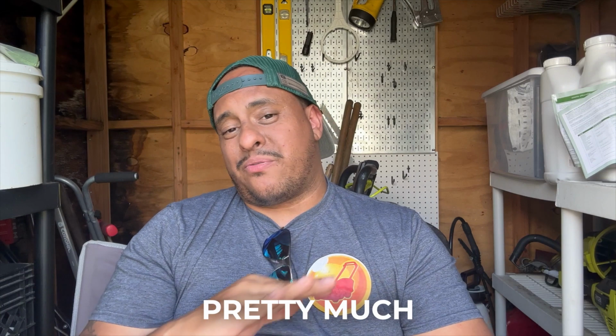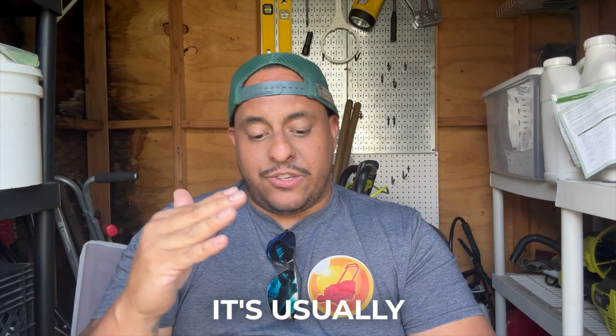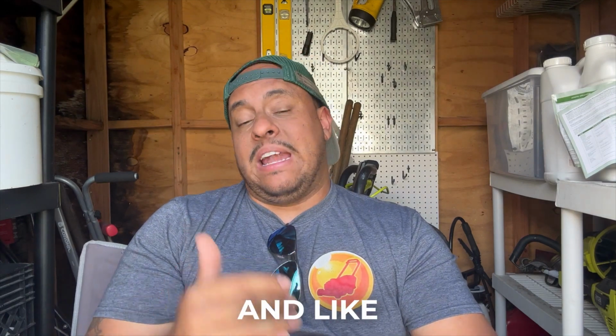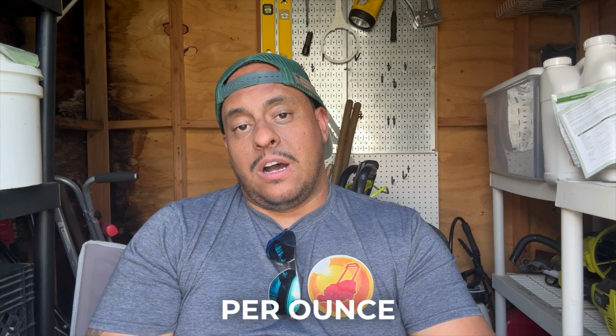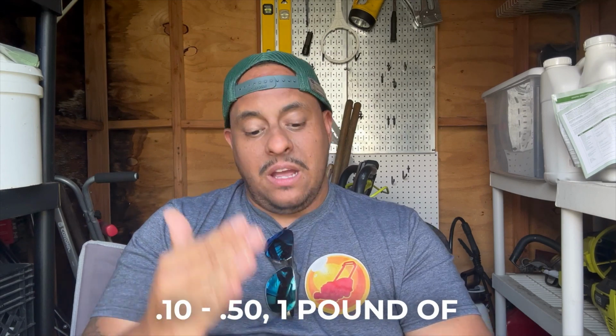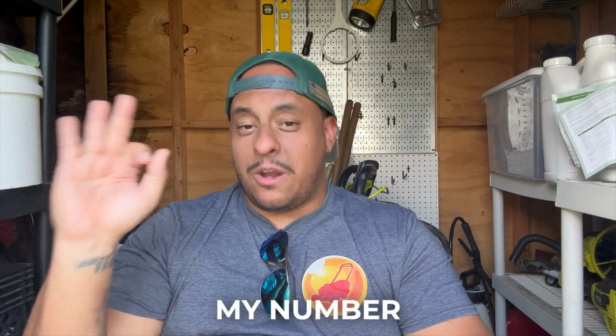It mixes well with pretty much, actually I think it mixes well with everything that you're going to apply this to. It's usually readily available to the plant, gets soaked up, water the rest in. It's very versatile. It's an easy source of nitrogen. It's super cheap, and like I said, you don't have to go by the rates of whatever the per amount rate is per ounce when you're spraying urea. You have full control of what you're going to put down. 0.10, 0.50, 1 pound of nitrogen, it's all in your hands. So urea is actually my number 3.